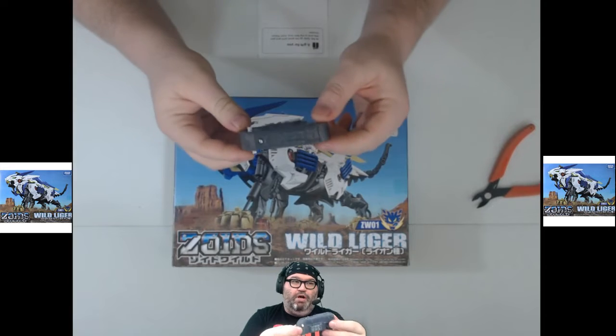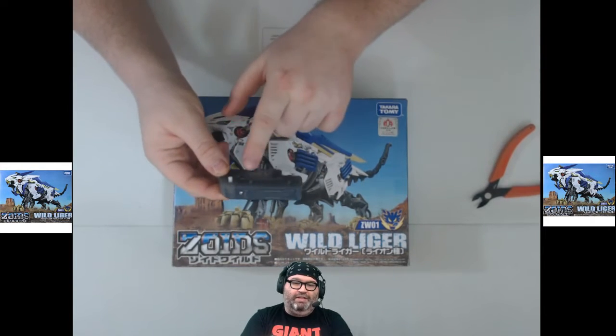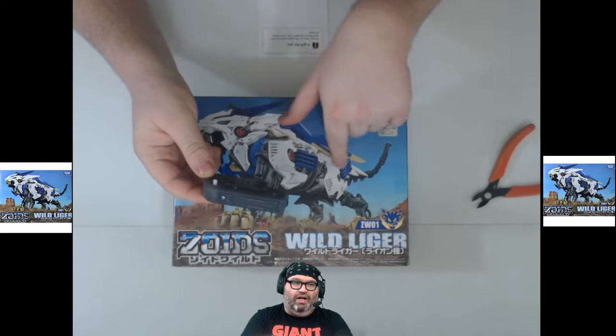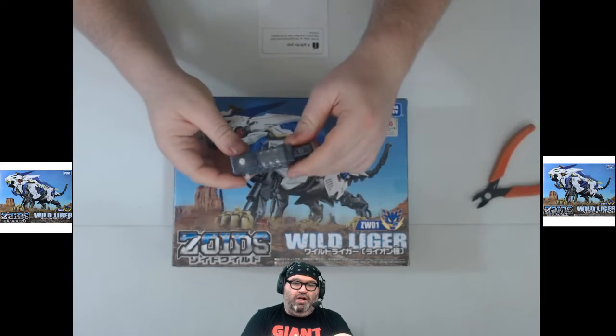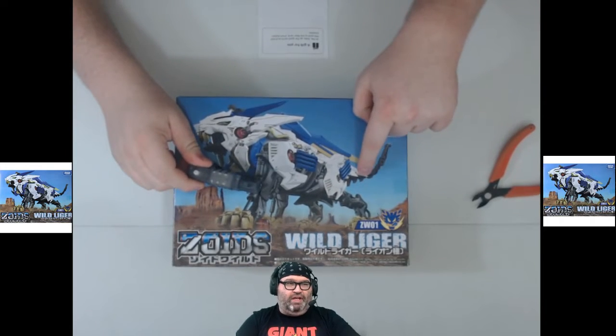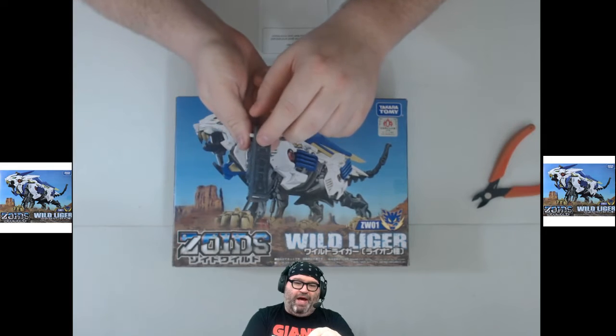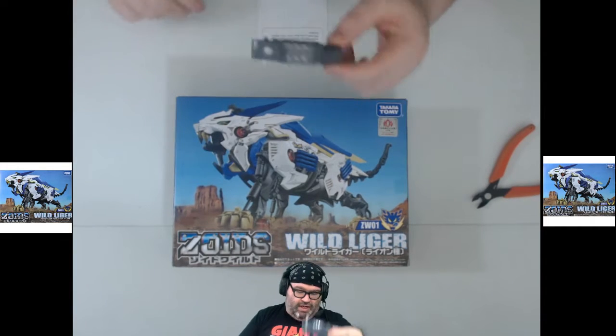One thing to note is that it comes with this base here, which is going to allow it movement. You're going to have the legs be attached to this, and that will move. There's a switch there, which is this white piece here that will push in and then it will walk. I have to add a AAA battery to the bottom, which is kind of neat.